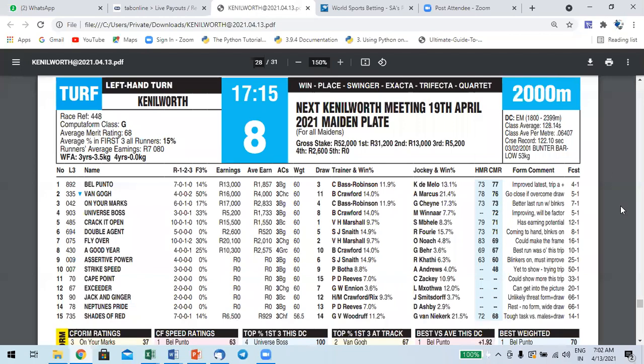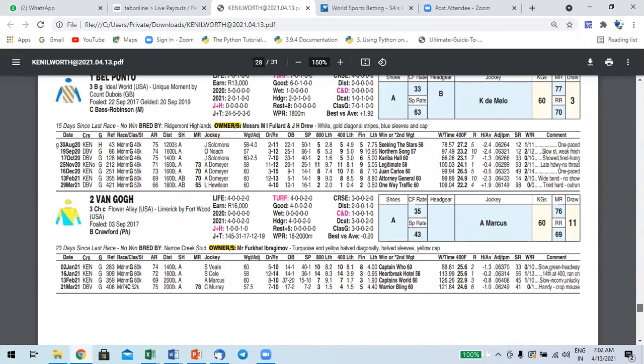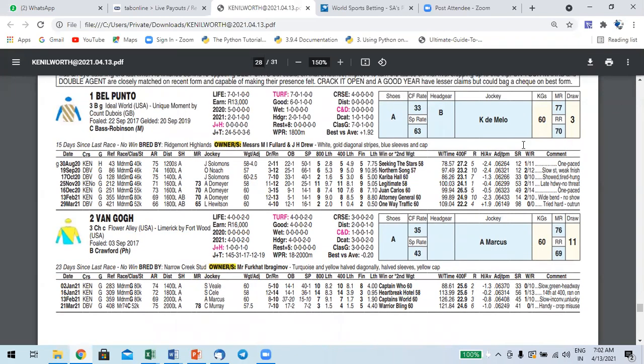Now, when I look initially, my first choice was number 2, Van Gogh, because I went for it last time. But as I went through the race, I realized that there's more to this race than just number 2. And finally, my first selection came to number 1, Bel Ponto. And mainly because of his last run, one-way traffic, he had quite a few of these runners behind him. And it looks like this 2,000 meters will actually even suit him better. The Ideal World by Kandu Barmé. And I'm looking for number 1, Bel Ponto, to run a big race.